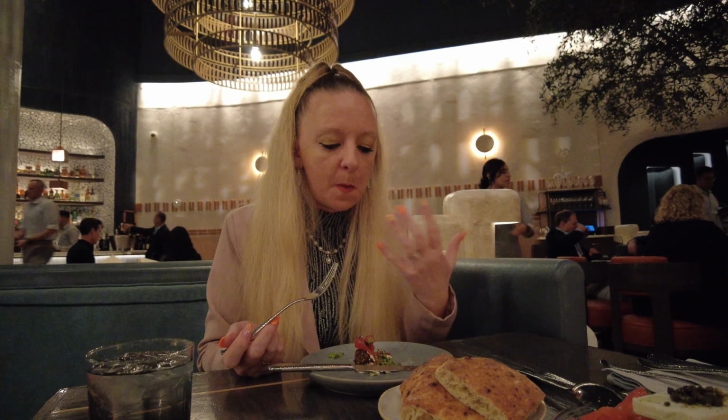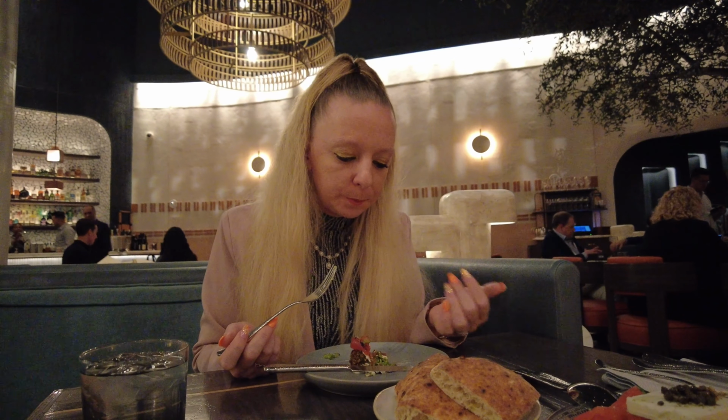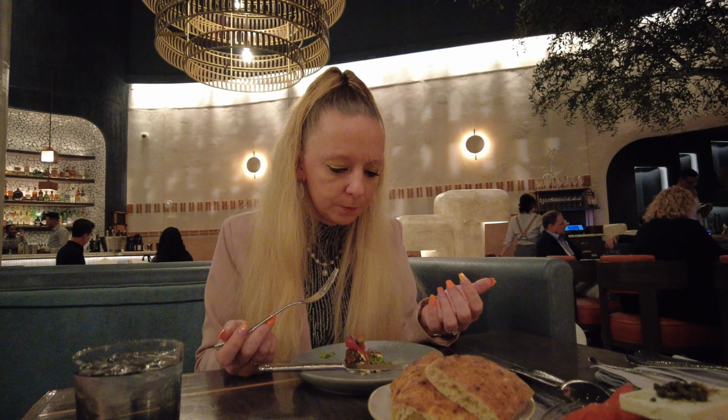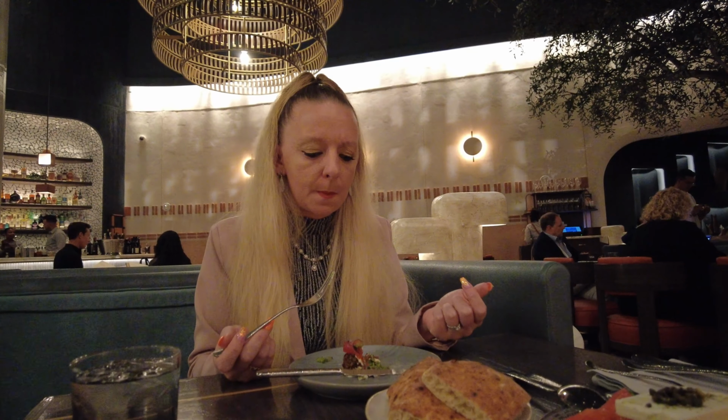The tuna is so fresh. I thought you weren't supposed to like falafel, but I love it. It's just super good. The texture's great. It's not super dry. The tomato gives it that brightness that it needs and brings everything together.